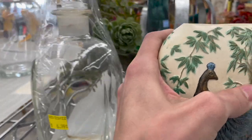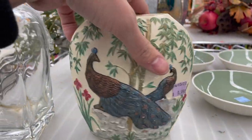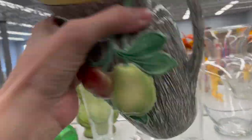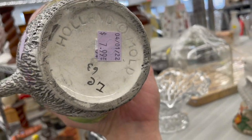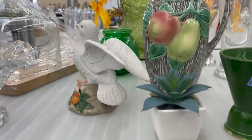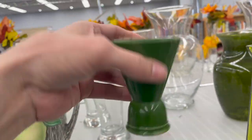Looks like it's a chalkware. That's pretty. Let's put it that way. Looks like it could be made in Italy. Oh, it's Holland mold. Maybe if it had the cups with it. That looks like it has some age.